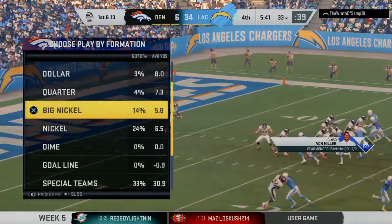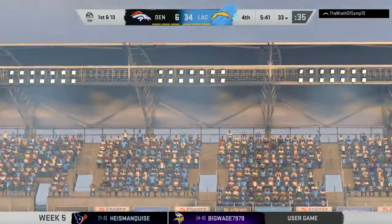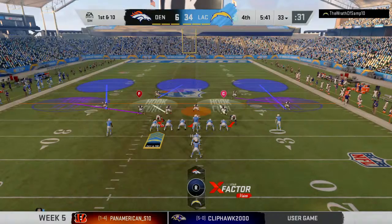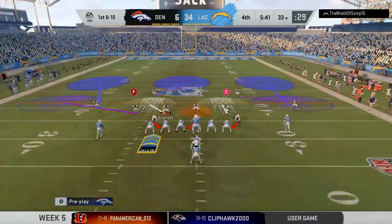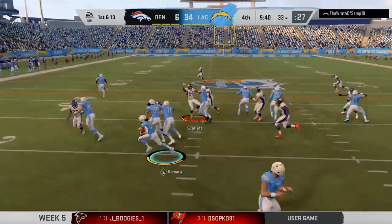The Chargers take over 1st and 10 at their own 33-yard line. The Charger drive about to get going. And this game comfortably in hand. The scoreboard speaks for itself, but you still got your starting quarterback out there. When do you go to the backup, let him get some time?